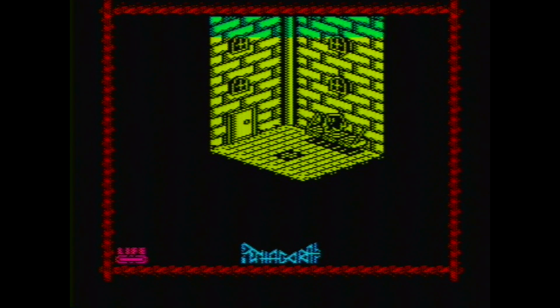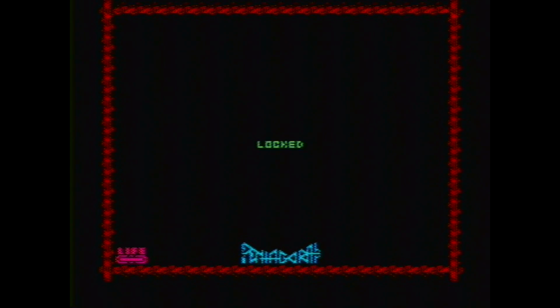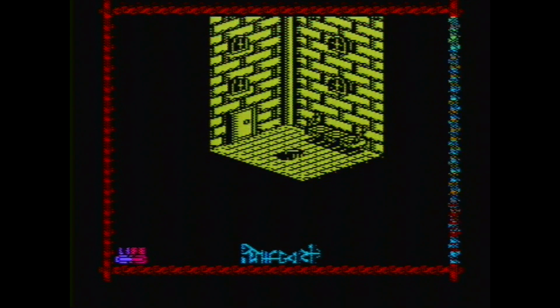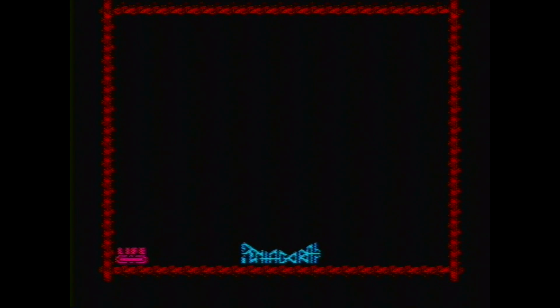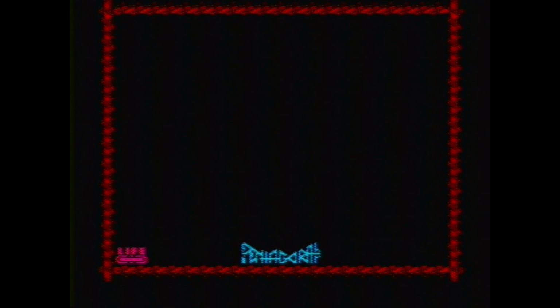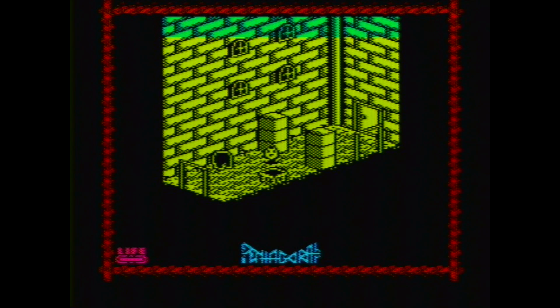Okay, so this is the game. It appears I'm some sort of 3D jelly creature or something, and I'm trapped in a room. The graphics are very impressive, even though they are monochrome. Okay, so the door is locked. I guess I have to figure out how to get out of this room. Okay, I eventually determined that jumping on this grating will get me out. Okay, so are these killer smiley faces? I don't know. Either way, the animation is impressive.